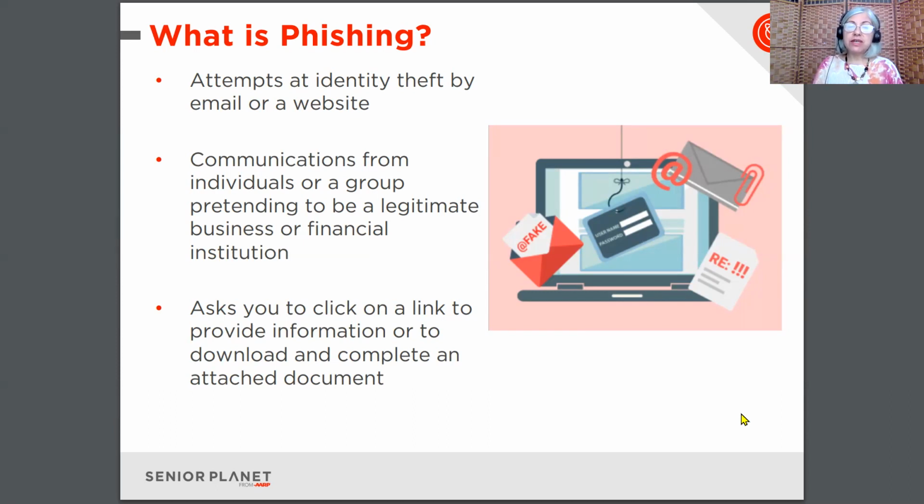Let me give you some examples. People pretending to be from my bank, people pretending to be from Amazon, people pretending to be from PayPal, and the email messages look very authentic. They look like they could be from Amazon because hackers are very good at replicating the graphics. But there are some warning signs to watch out for, even if the email looks very, very professional. Let's take a look at that.